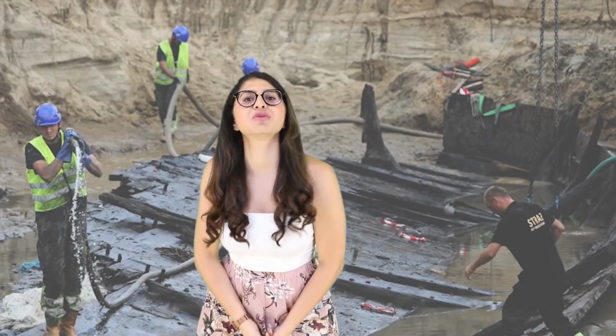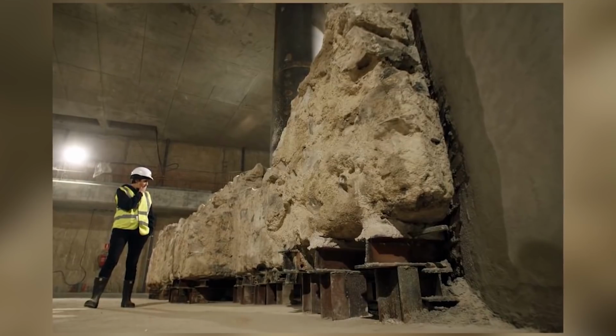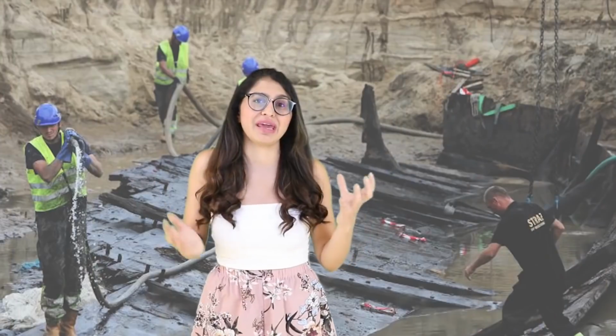While the construction crew was excavating the area, they found the remnants of a 15th century hospital just casually. The hospital was in use way back in the 1400s and treated victims of the plague. It was demolished in 1854 and sealed below the street until the Apple Store came along.